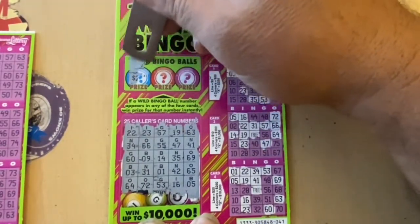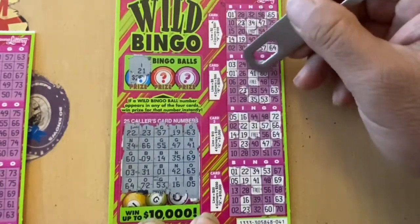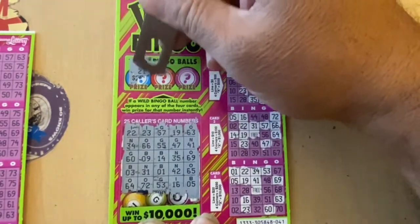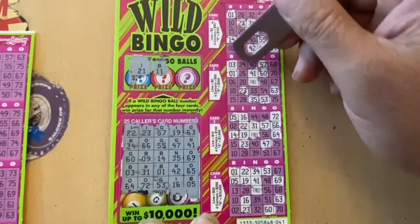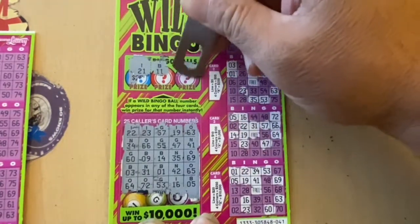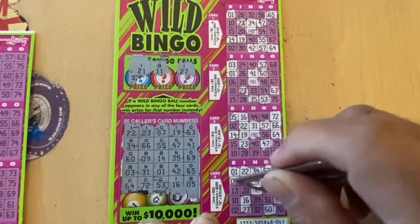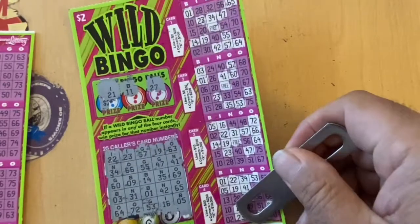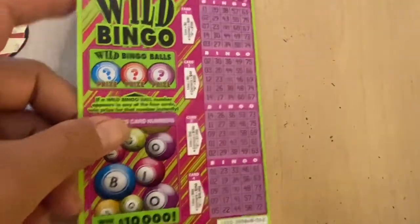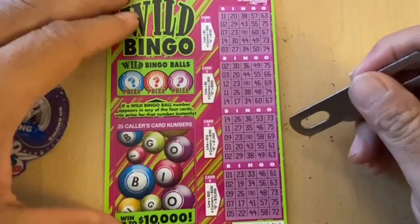Oops, where are you? Okay, right there, I-21, no I-21. B11, no B11, I-27, no. All right, so nothing on the ticket 41. Okay, let's go. Ticket 42.